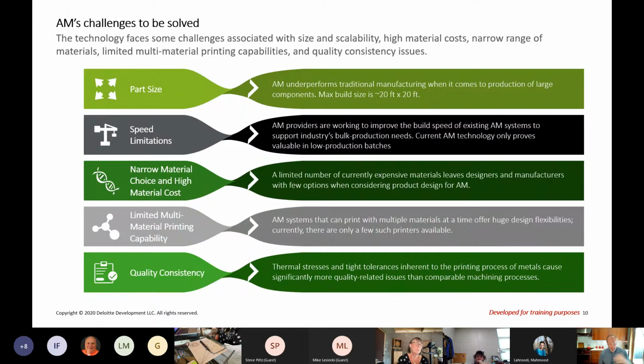One part I did, and this is once again the deck I've stolen, and I am getting to my 2019 forecast and then the update of it with real world data, I wanted to talk a little bit here about some of the challenges. This is from an internal Deloitte report, but nonetheless, I think it's just a fabulous slide. Part size. We're obviously seeing some work being done there on the large size. That's down at Oak Ridge, I think, which is doing some fantastic work on some of those very, very large 3D printing projects.